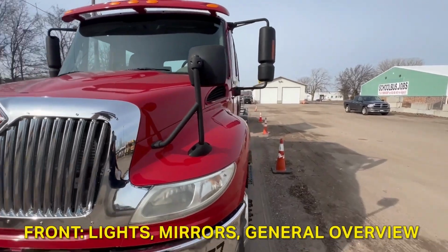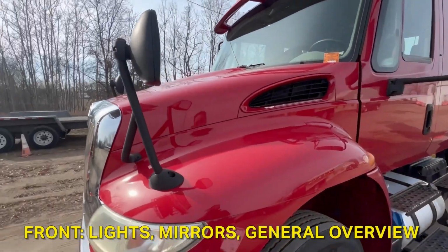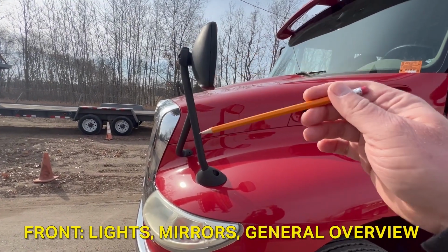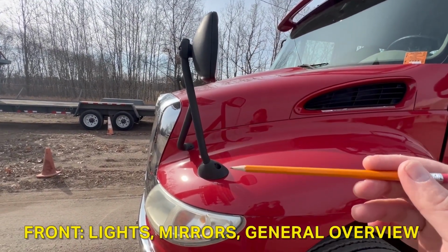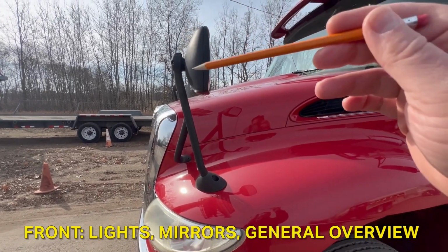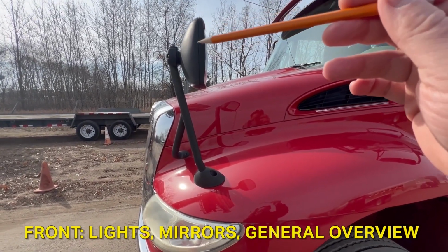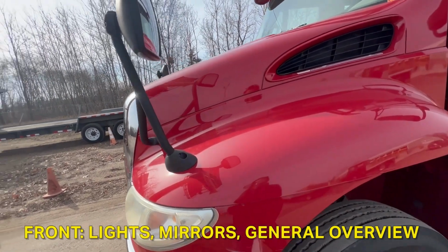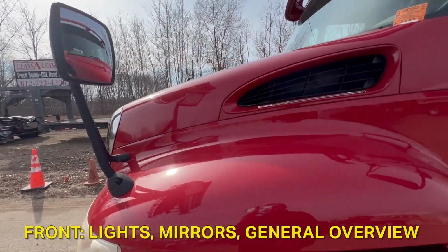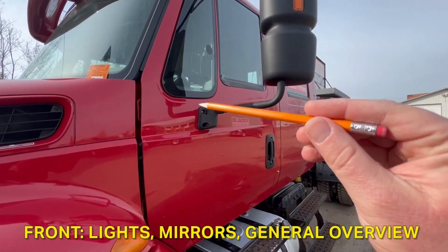So starting with the mirrors, the metal here is not twisted or sagging. It's not cracked, bent, or dented. There's no missing nuts or bolts at all. The housing is intact. It's not cracked or loose at all. And the glass here is clean, clear, not cracked. Same is true over here.